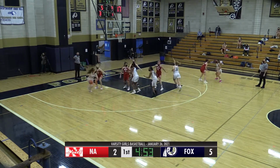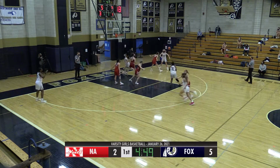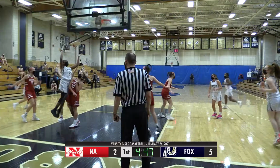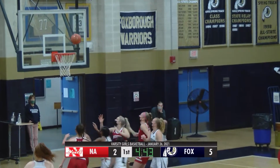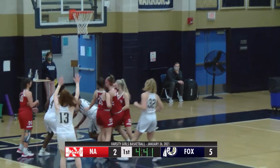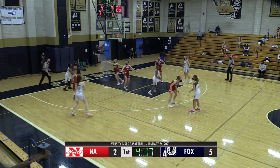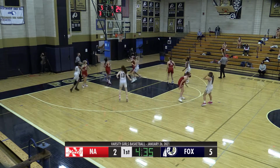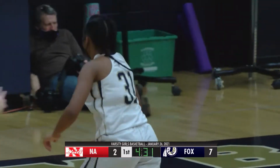Swinging around, Aaron on the wing. There we go, there's good luck. There's good motion there. Oh. Hannah Blake, good putback, just rimmed out. Ball to Jordan, and it drops. Nice little 8-foot shot there by Jordan.